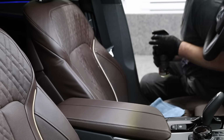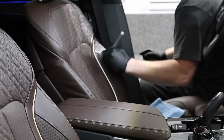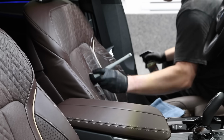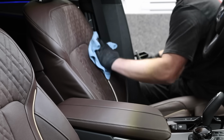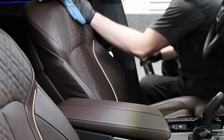So essentially, you're going to go ahead and lather all that part up, brush up and down, left and right, or circular motion. It doesn't really matter. And once you're done, you simply mop up with a microfiber towel and the job is done. So again, it's going to leave no residue. It's going to remove all the dirt and soiling that's on the surface, especially bodily oils.